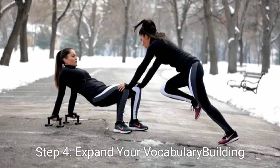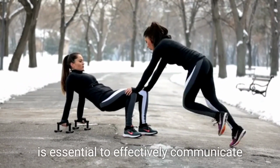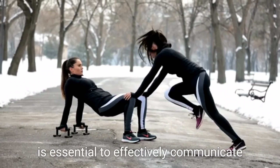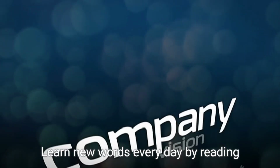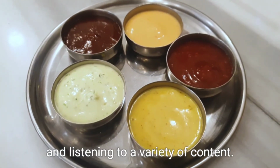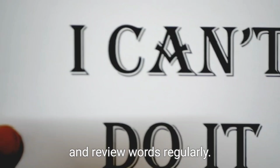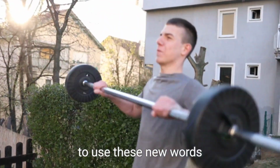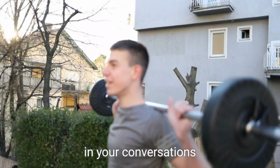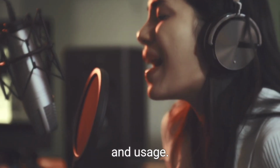Step 4. Expand your vocabulary building. A robust vocabulary is essential to effectively communicate in any language. Learn new words every day by reading and listening to a variety of content. Use flashcards or vocabulary apps to memorize and review words regularly. Additionally, make an effort to use these new words in your conversations or writing to reinforce their meaning and usage.